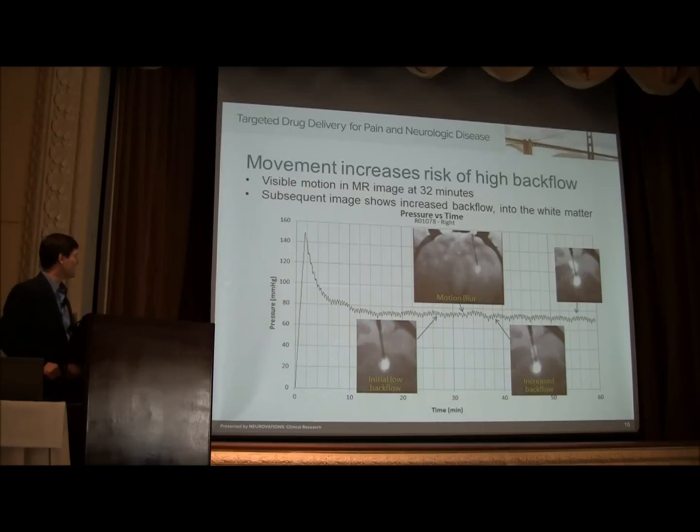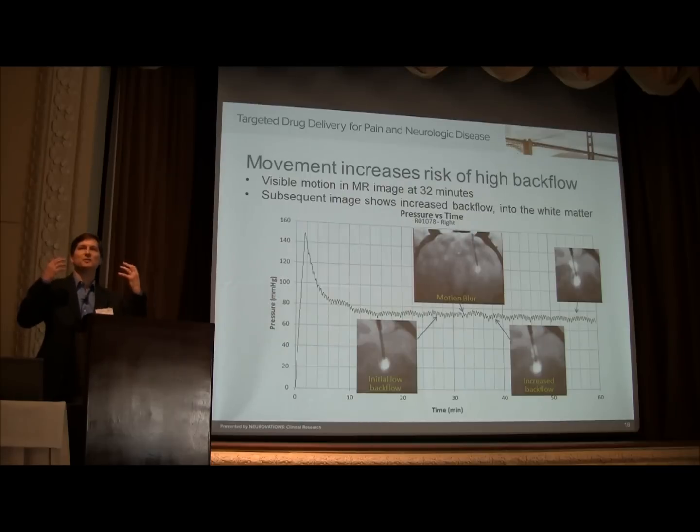This is a case where we had a nice, very low backflow in the lower left there as the infusion started, and then the animal shivered a little bit, and you saw motion blur in the MR, so we actually have evidence of that movement. And in the very next image, in the lower right, the backflow's changed. It's much larger, so just a little bit of mechanical movement caused the backflow to rise. And things don't stabilize back down to where it was.